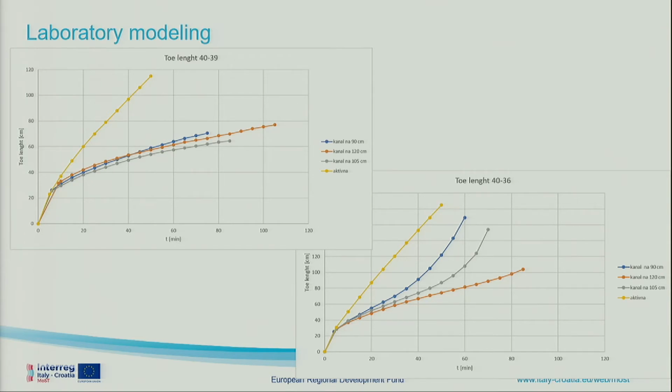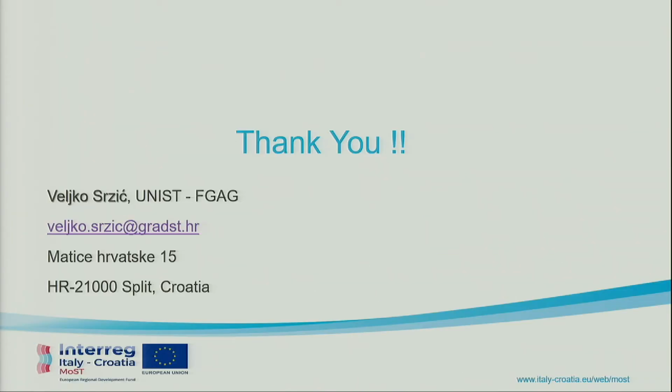How low exactly and how efficient it is in reality, Eva will tell you more about by transferring this knowledge gained through the laboratory modeling to numerical modeling. Thank you so much.